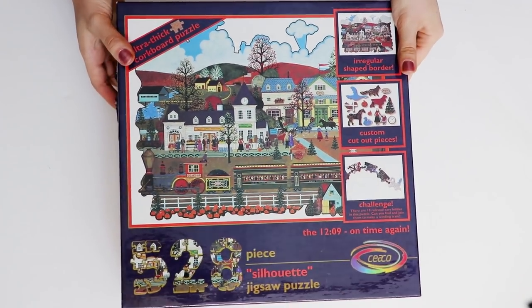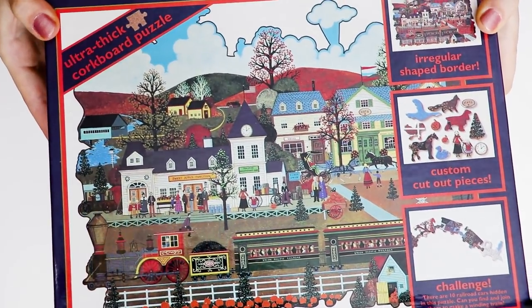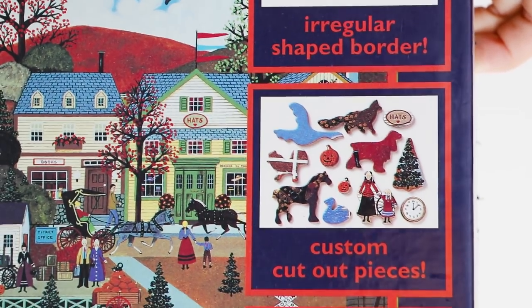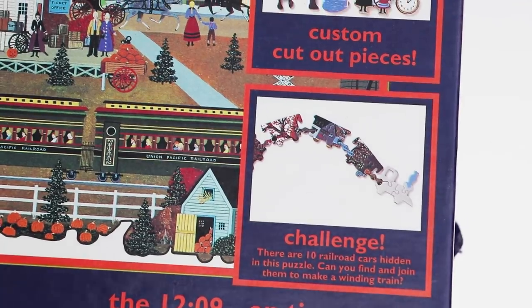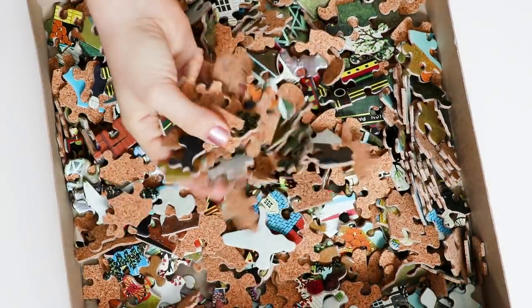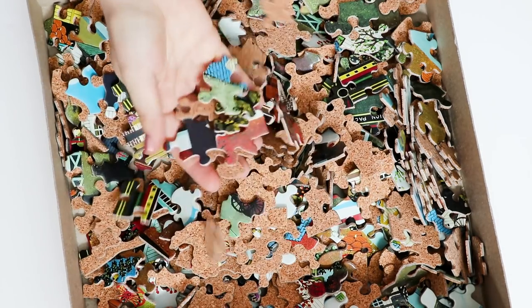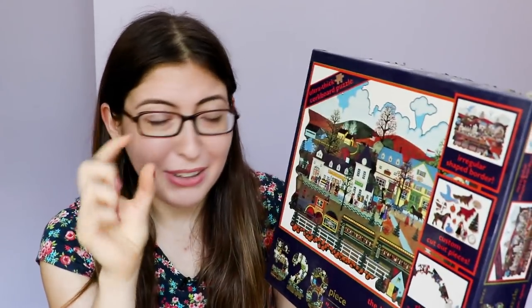Okay, so this is a silhouette jigsaw puzzle, again, made by Seiko, whatever that company is. Basically, this one is made of cork, so the pieces are really thick, and it has all of these specialty pieces that fit throughout it, and so you can pull them out of the finished puzzle and make different little scenes with them. Like, there's a little train, and there's a horse and a bird, and all the pumpkins are their own little pieces. And the illustration is really cute.